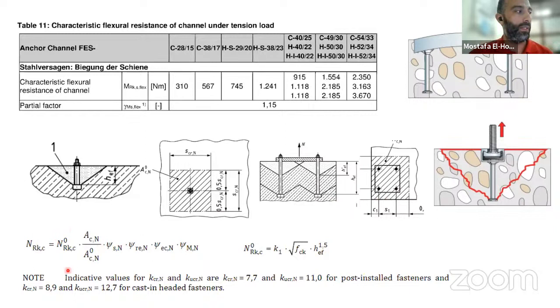And in this formula, we can easily calculate how much is the full capacity of the casting channel installed in concrete. But what you can see here in this formula is exactly the same formula as the post-installed anchor. So this is the characteristic resistance of concrete cone failure. And this one is the area of single anchor. And this one is the area of the group itself, the full group of anchors together. So if we have 2 anchors, it will be 2 anchors, or if we have 4 or 3, it will be 3 or 4.